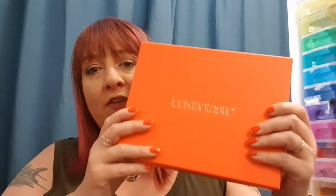Fantastic, a beautiful kind of coral. It's looking very orange on screen, but it's actually a very corally coloured box, which is the Pantone colour of the year. I'll put some information down below about the box itself, but basically it's a monthly beauty subscription box. It's from the same people that run Glossybox.